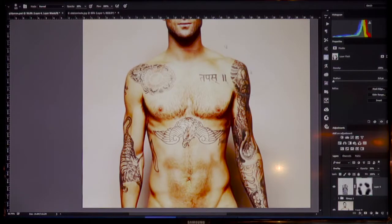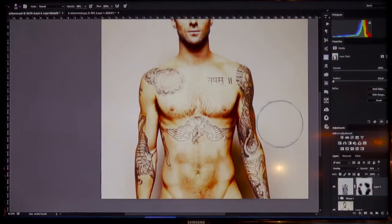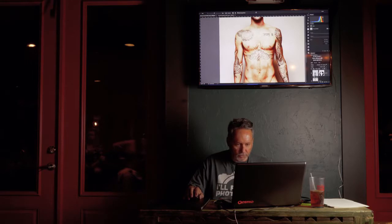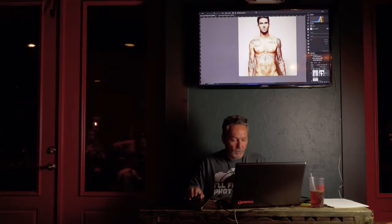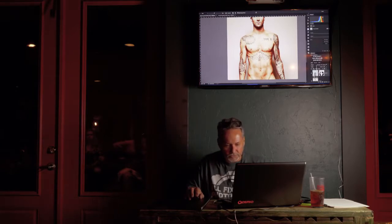One of the great secrets of doing good Photoshop is to make it subtle. This is kind of already subtle, but when you're working on your composites, you definitely want to consider: is it obviously Photoshop? I could make this a lot more obvious than it is, but again, subtlety goes a long way in selling the fake. To make the muscles stand out a little bit more, I'll give it a curves adjustment.